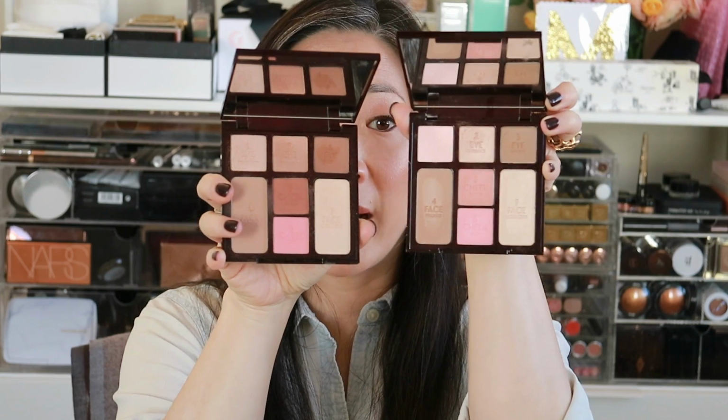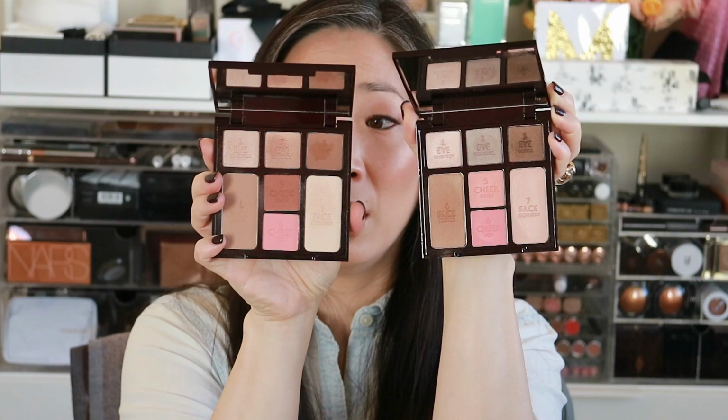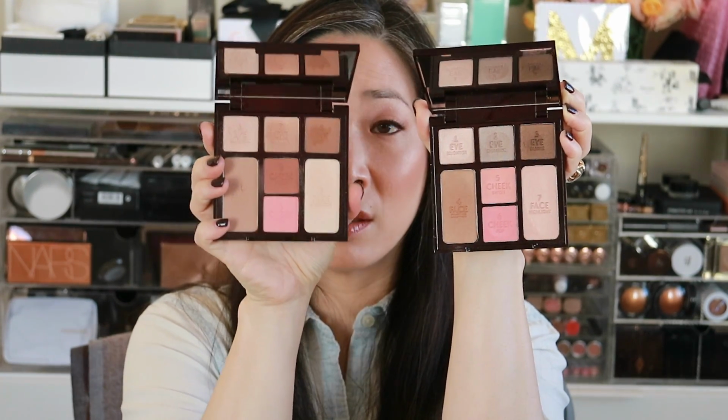I was trying to figure out what was best in terms of comparing them to the other palettes. Now this is the Natural Beauty palette. This was the very first one that she came out with, and let me just hold them up side by side. So this is the Natural Beauty one, the original one, and this is the Beauty Glow. She came out next with the Seductive Beauty, and I think she was either planning on this or listened to feedback and made this one a little bit more pigmented, and here it is next to the Beauty Glow. So this is Seductive Beauty and this is Beauty Glow.